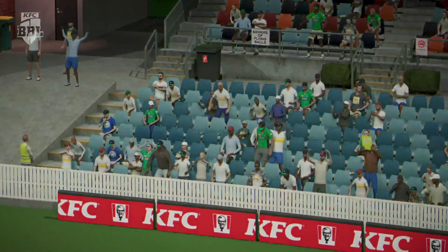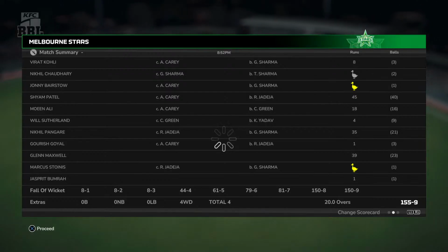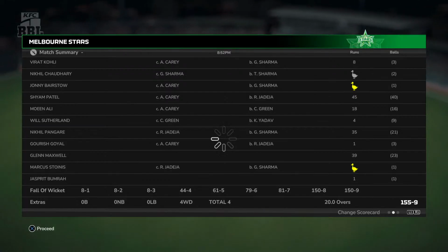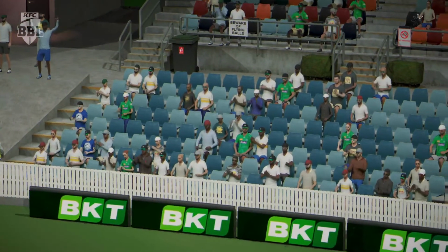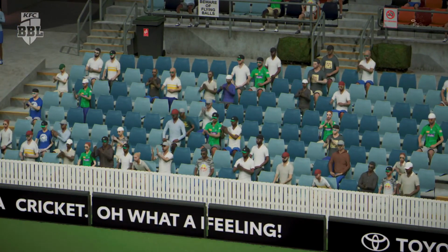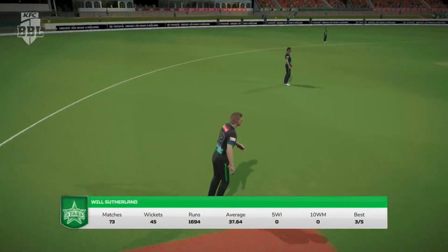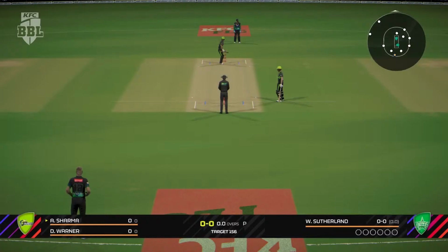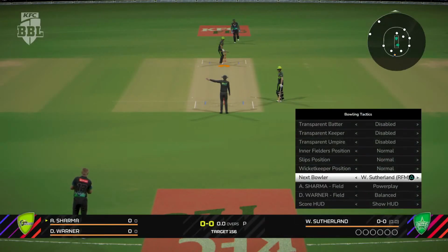And the innings comes to an end. The Thunder will need 156 runs. The openers are coming out. It's a very gettable total. They just need to get off to a good start and not give anything silly away. It's the silly stuff that could give the bowlers a sniff in this match. Sharma, the left-handed batter, taking guard. Well, want a solid start.